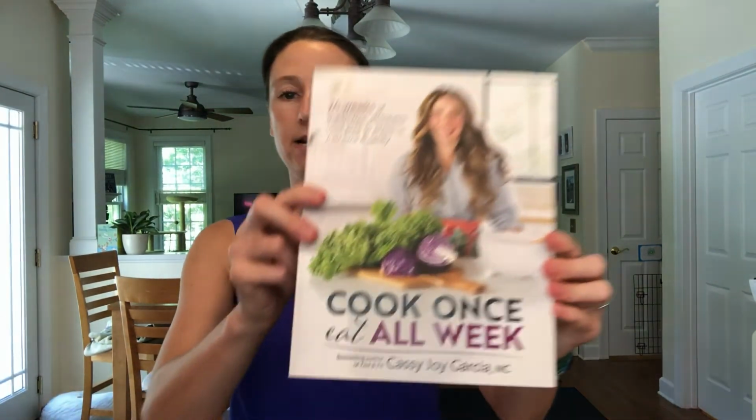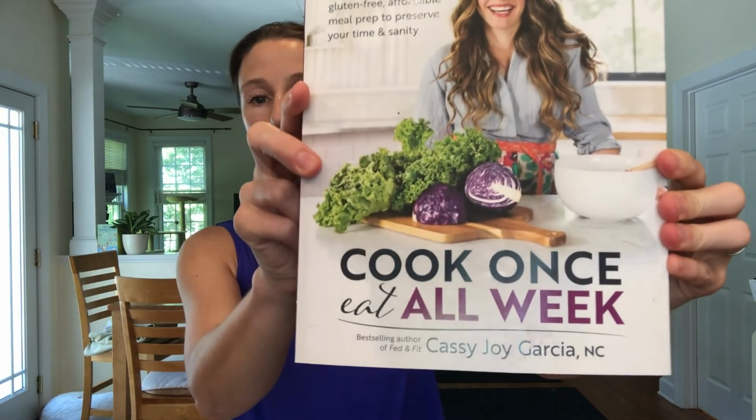I wouldn't recommend doing this with every single recipe under the sun. Make sure it's something that your family likes and you're going to use over and over. So this is a really fast way for me to flip through and pick a couple things. I'll use a combination of this, the Pinterest, and then whatever cookbook I'm into at the moment. The one that I'm using a lot right now is Cook Once, Eat All Week.